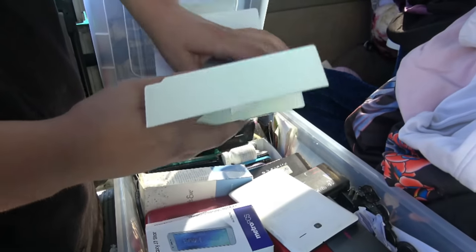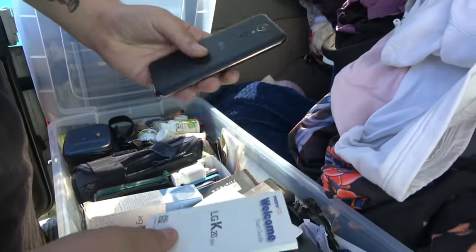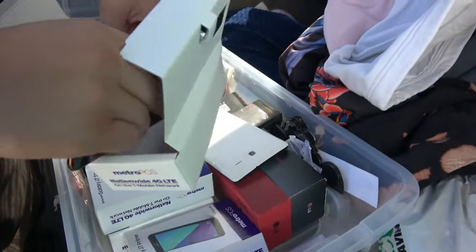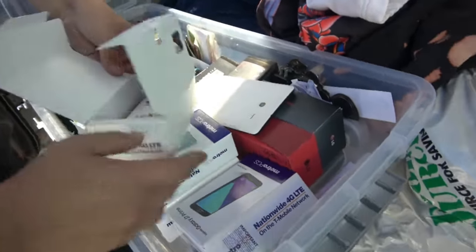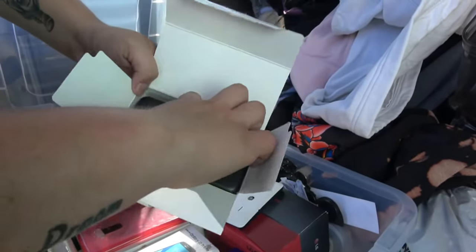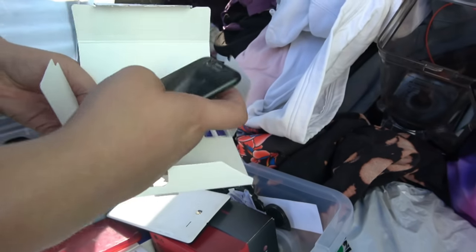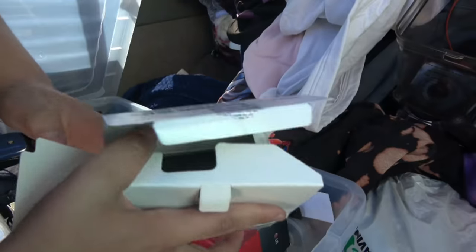It's smashed, but it's okay. People buy these for parts. So this is the LG K20. That's one smartphone. Say on average these are $5 to $10 a piece for a smashed phone because people buy them for parts. One that's got one in it too. I feel it. Look at that Samsung again. Maybe we'll find that iPhone. It's smashed, but cool. Two phones. We could have $100 in phones.